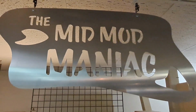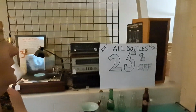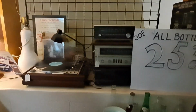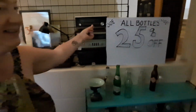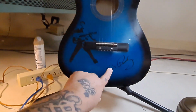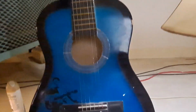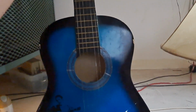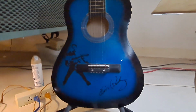The Mid Mod Maniac. Old record player there. Yeah, it's got the old stuff. All the bottles for $20. You gotta dial it in, man. Dial it in. Here's the old speakers down there. Check out the Elvis guitar. It's got them printed on there. Elvis Presley. Can't really see the price. Looks like $139.